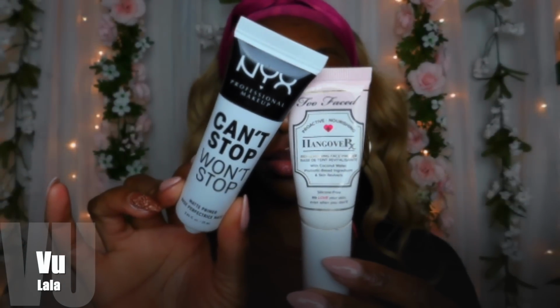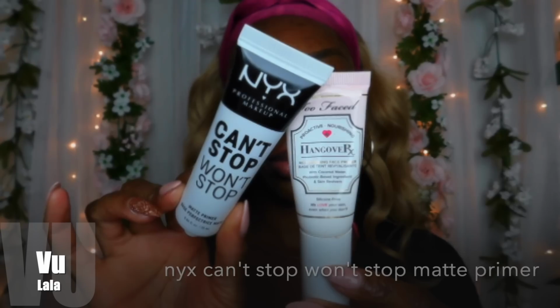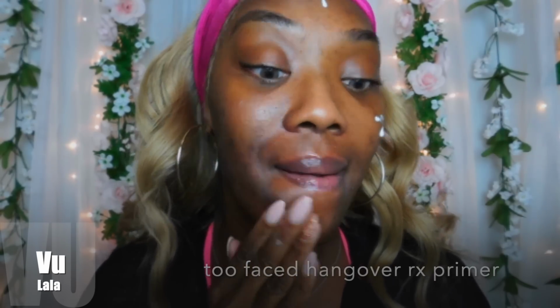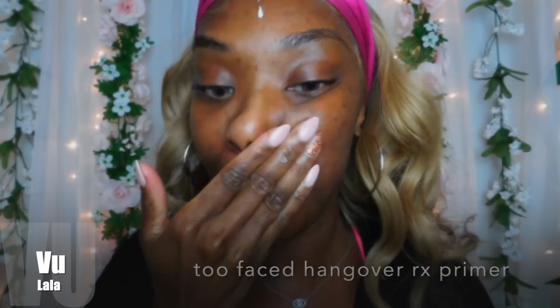Now I'm gonna go in with the NYX Can't Stop Won't Stop Primer and the Too Faced Hangover RX Primer. I love them both. They both do two different things, which is why I'm using them together. One mattifies and one moisturizes. So I'm moisturizing and priming in the spots that need it, and using the mattifying primer in the spots that need it. So moisturizing primer on the dry parts of my face and matte primer on the oily parts of my face.